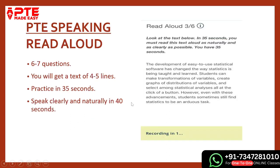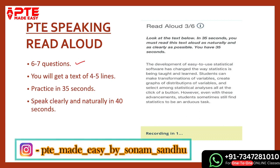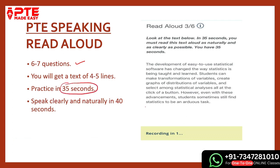So the first task of the speaking module is read aloud. What is the read aloud task? Read aloud is the task in which you get a total of 6 to 7 questions. Here you will get a text of 4 to 5 lines, somewhat a text like this. So you simply need to go through the same. Now you get only 35 seconds to practice the same.